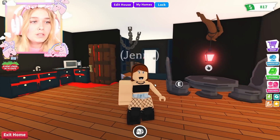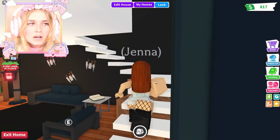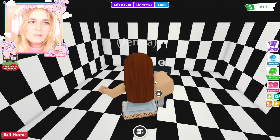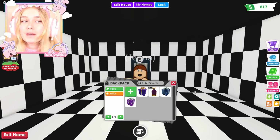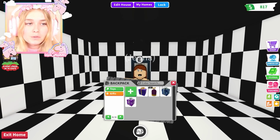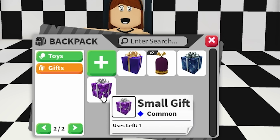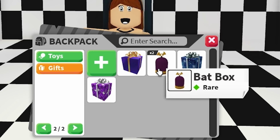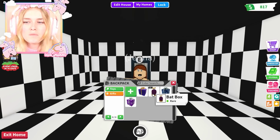All right, I think we need to check out Jenna's inventory. Actually, I think we should check out Jenna's inventory up here. Why not? Make it all fitting. This is maybe where she checks out her inventory herself. We are gonna check out the gifts and see what she has. So she has a massive gift, 2 bat boxes, a big gift and a small gift. Not a lot of gifts, but she does have bat boxes, which no longer exist in the game. So I guess she's been playing Adopt Me for a while.